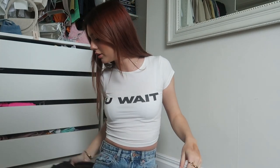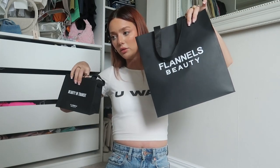I'm back home, so I'm going to give you a little bit of a tour of what I picked up today. How cute was this top? I picked it up in my recent Princess Polly haul. It's literally the nicest fitting top, and I love how it's like a baby tee and the slogan on it. Anyway, I'm going to show you what I picked up in Flannels and Boots.